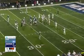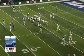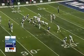By the way, first quarter score, unfortunately for Sweetwater, going in at 5-1. McMinn 22, Sweetwater nothing, first quarter.